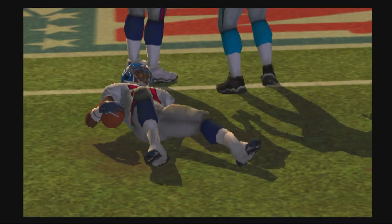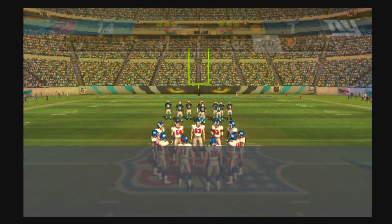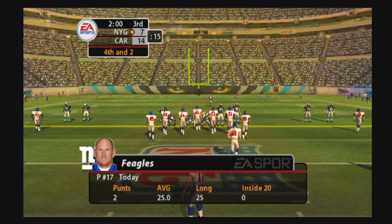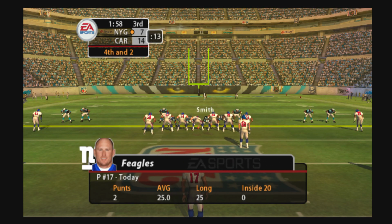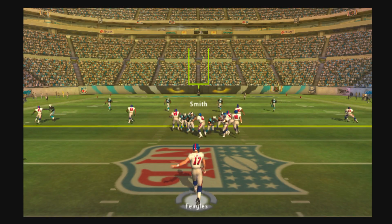Brought down behind the line for a short loss. Barber didn't have much to work with on that running play. That's because the defense did a good job anticipating the snap count. With an aggressive defense like this, a hard count could be an effective way to keep them off balance while trying to draw them off sides. Here's the punt.